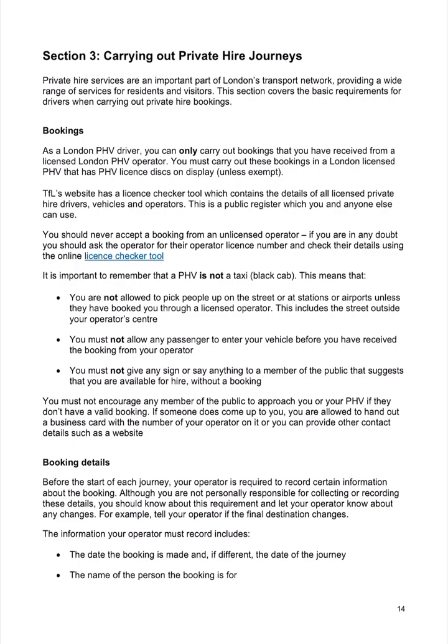Booking details. Before the start of each journey, your operator is required to record certain information about the booking. Although you are not personally responsible for collecting or recording these details, you should know about this requirement and let your operator know about any changes. For example, tell your operator if the final destination changes.